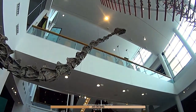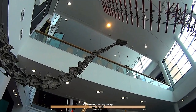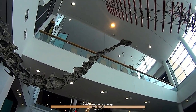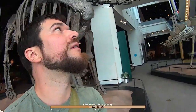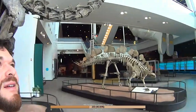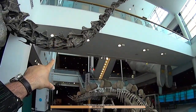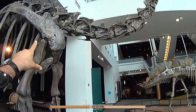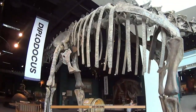Pretty extraordinary. You can see that little head at the end of that long neck. Those kind of peg-like or even pencil-like teeth. These animals did not chew their food. So those teeth are not for chewing. They're just for basically snipping bits of plants off. And after snipping off those bits of plants, they'd go all the way down the neck, down the gullet, and then into this massive, massive gut region here.